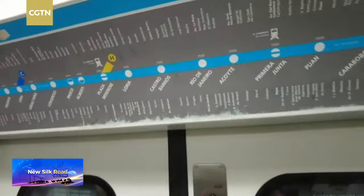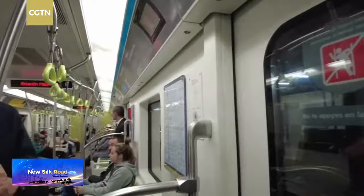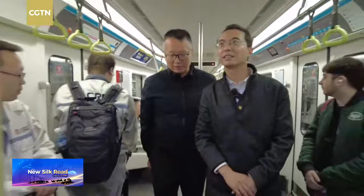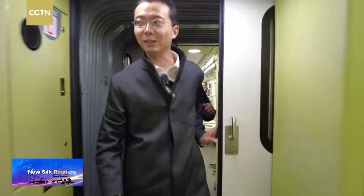For me, everything here is new, and I have never experienced this. So please introduce more and let us see. Now it's Piedras, a stone city, stone station. Walking inside this vehicle, this is a gangway. It will pass all the way through here. And it looks pretty comfortable.